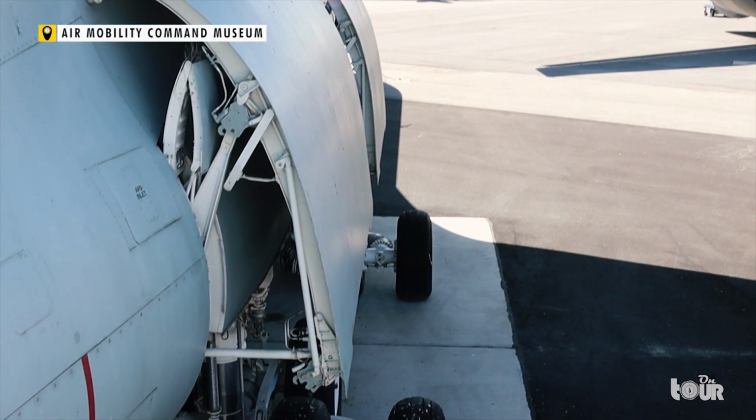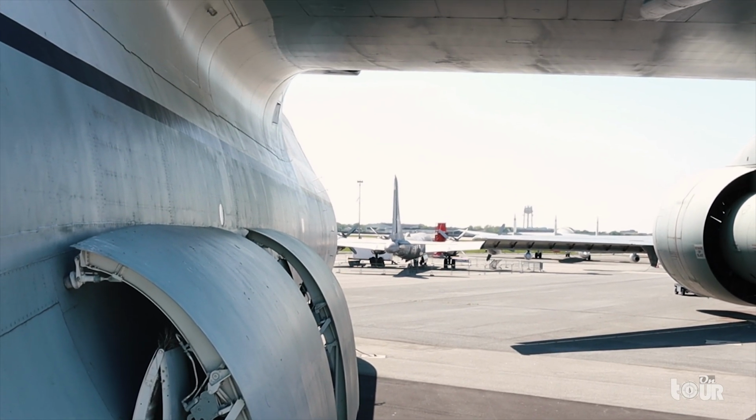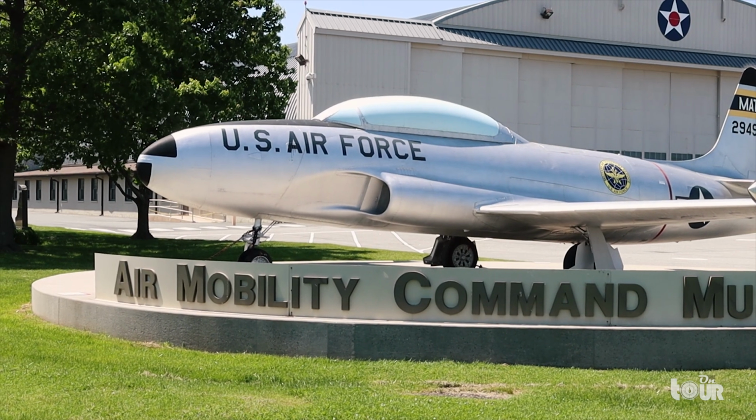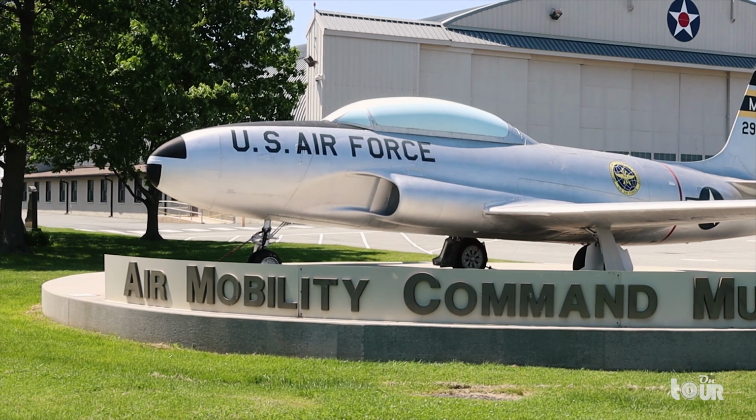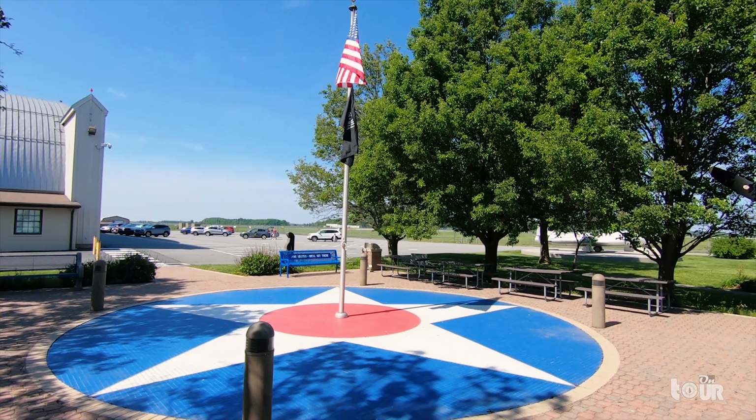Welcome to the Air Mobility Museum in the Greater Dover area and the larger Kent County, home to the Dover Air Force Base, one of the most active bases across the United States. When we visited Newcastle, we kept seeing military planes fly by. Dover is home to one of the largest and busiest freight terminals for the Department of Defense.